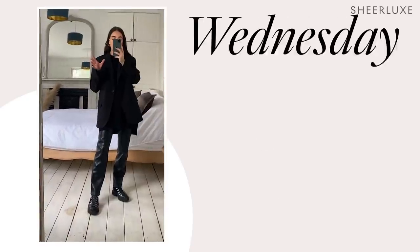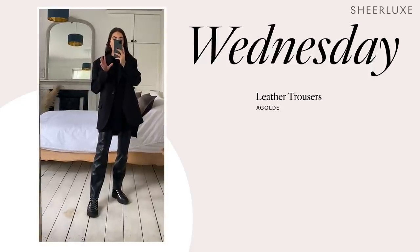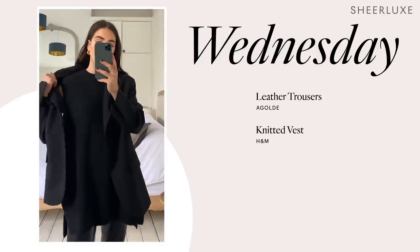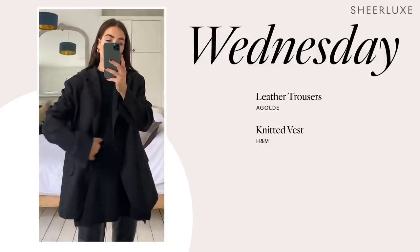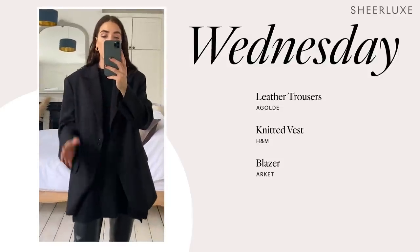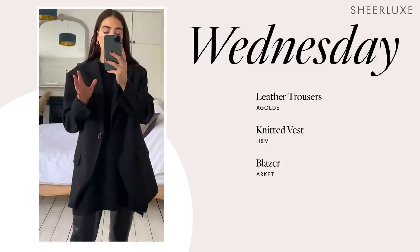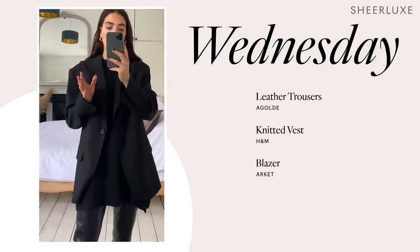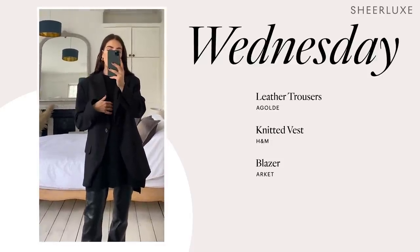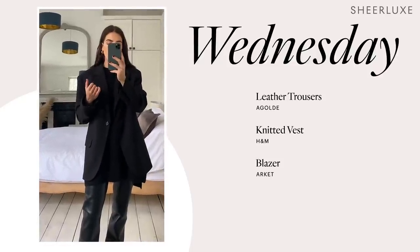So again, I'm wearing my trusted leather trousers from Aigle. They literally go with everything in my wardrobe, and I've teamed them with this sleeveless rib knit jumper from H&M, and it's actually got some slits down the side as well. And this is my favorite blazer, which is from Arquette, and I sized up 2 times with this to really give it that oversized feel. But what I love about teaming a sleeveless jumper with a blazer is you don't get the bulky arms, so you've got a lot of movement there.